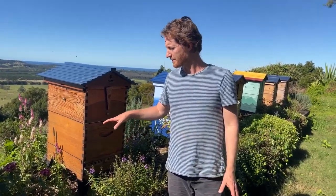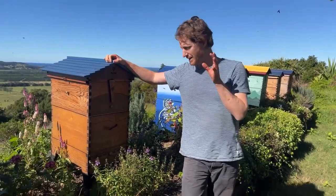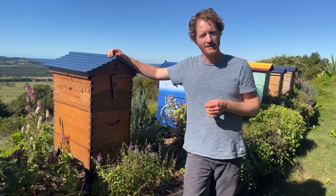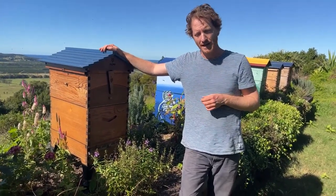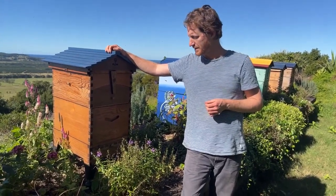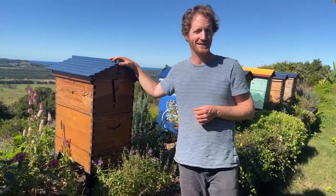There isn't an exception to that. Even if you're getting somebody else to manage the colony for you, you'll need those things just in case, when you're going close to the hive, the bees are getting a bit territorial. Some bees will be like that. So you'll need your bee suit and your bits and pieces.